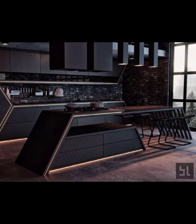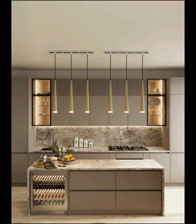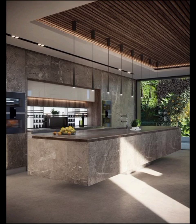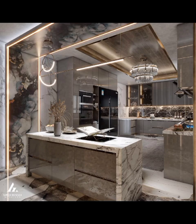One of the most popular design elements in modern kitchens is the use of clean lines, minimalism, and neutral color palettes. White, gray, and black tones dominate the scene, creating a sense of openness and cleanness that's perfect for contemporary living. When it comes to modern kitchen cabinets, flat panels or slab cabinet doors are all the rage.